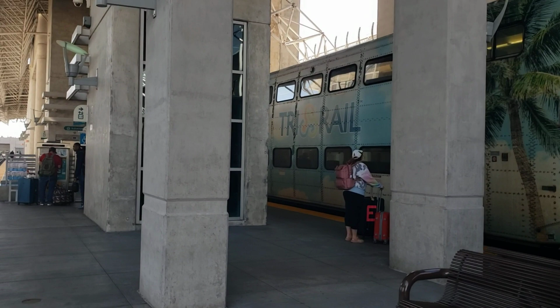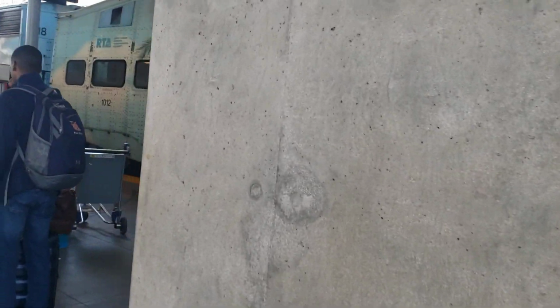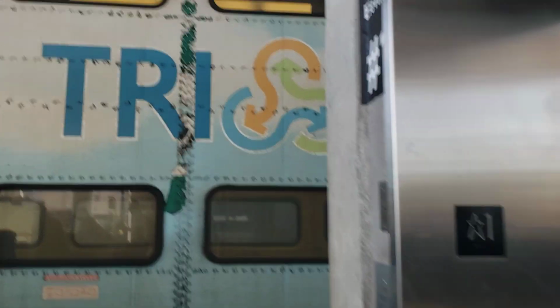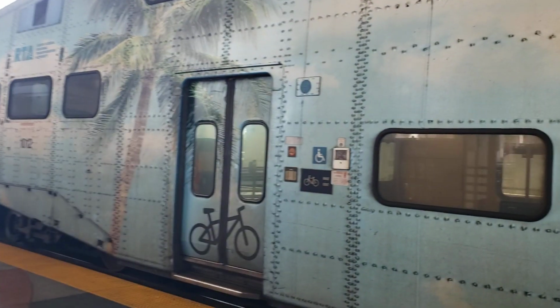Best not move too close to the front of the train now that I think about it. The doors are closed, which means that the train may be departing soon. And this is the last car. And if you look closely, you can actually see some green and white there. That just so happens to be the livery of Government of Ontario Transit, aka GO Transit.